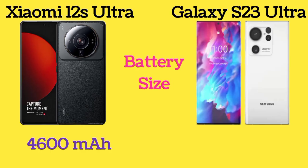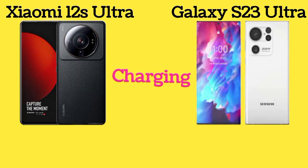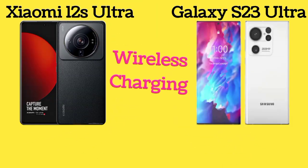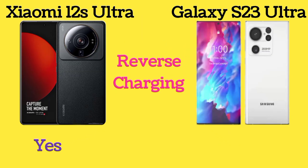Xiaomi 12s Ultra has 4860 mAh battery and Galaxy S23 Ultra has 5000 mAh battery. Xiaomi 12s Ultra has 67 watt fast charging and Galaxy S23 Ultra has 45 watt fast charging. Xiaomi 12s Ultra and Galaxy S23 Ultra both phones support wireless charging. Xiaomi 12s Ultra and Galaxy S23 Ultra both phones support reverse charging.